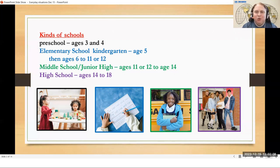Sometimes the next school is called middle school. Sometimes it is called junior high. That's for students age 11 or 12 up until age 14. And then high school is for students age 14 to 18.